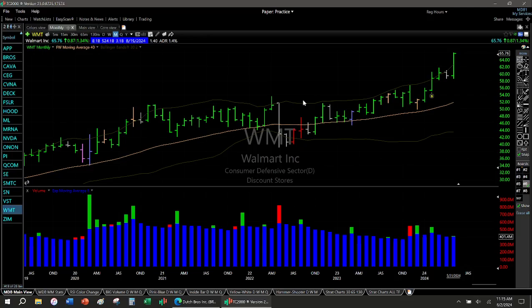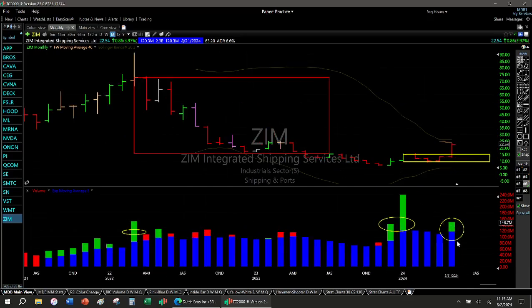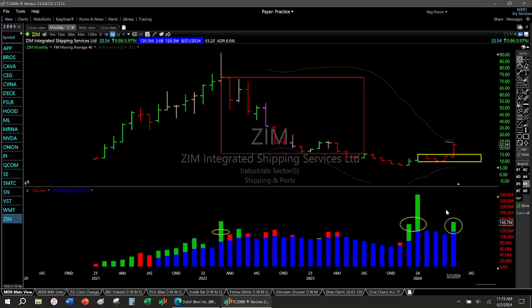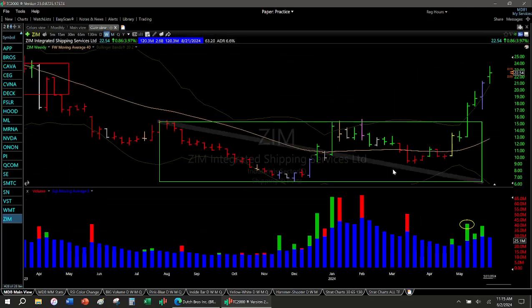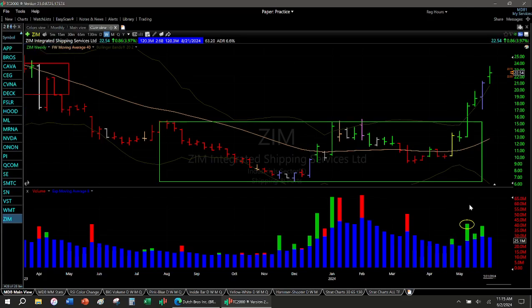Walmart. Oh, where did my box go? Oh, I don't know. Zim? Yeah, volume doesn't matter. Here's them buying it big right here. It then consolidated a few months, and now, boom, box breakout. I wasn't watching this, but I wish I had been. If I had, I would have totally been long this one because on the weekly you got the yellow bar and there's the box breakout, and it's been basically straight up ever since then.